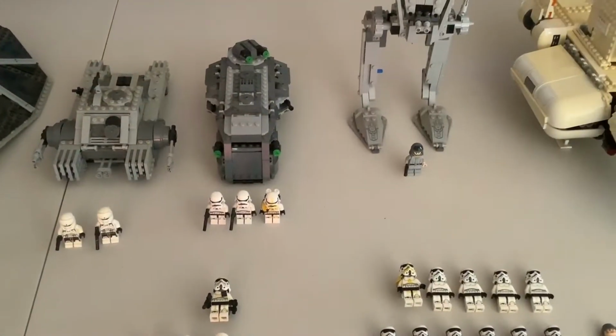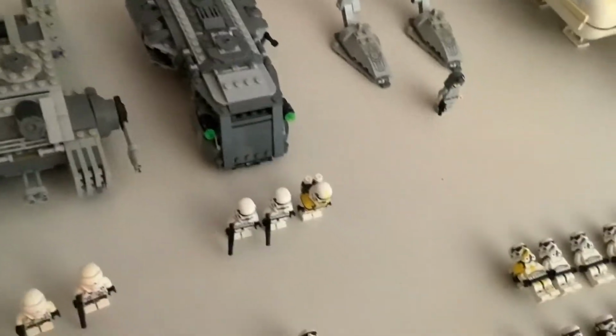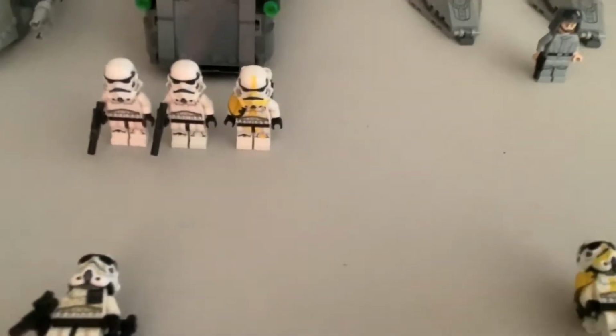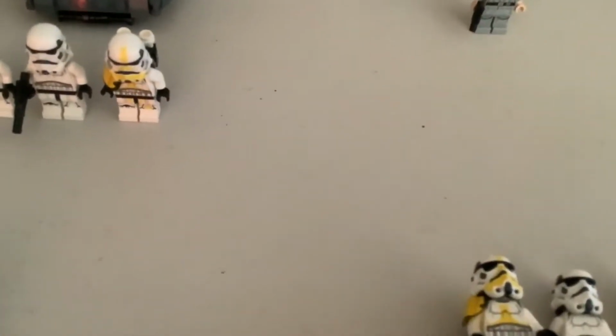Next up, we have the Trexler 906 Armored Marauder. It's very nice. It has a really good guy selection. It came with one, I guess, good guy. Can't quite place his name, but this one's actually from the Mandalorian series. And it comes with two stormtroopers and a mortar trooper, which is very nice to get.